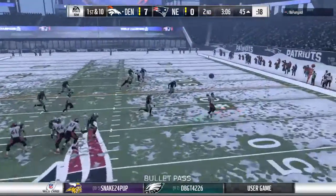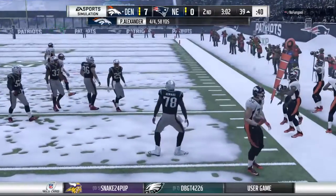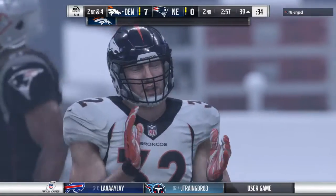On 1st down, he'll drop to throw. And he's going to drop this off to his fullback. And he'll get it inside the 40 to the 39. Give him 6 on the play, and it'll make it a 2nd down.